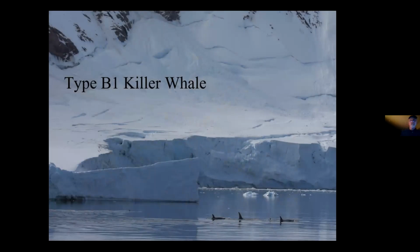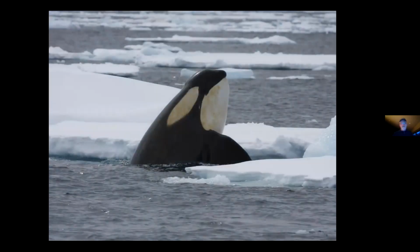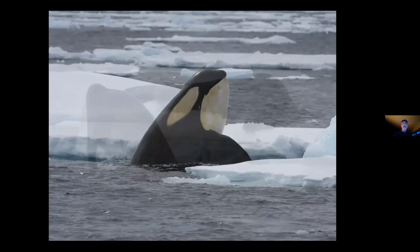So type B1 killer whales. We call these pack ice killer whales. When they're traveling together in open water, they bunch up like regular killer whales. But once they get into an area where there's ice like this, and this is floe ice, this is frozen seawater that's breaking up with the summer season. When they get into this kind of habitat, the group spreads out and they all start spy hopping like this. They're lifting their heads up out of the water.